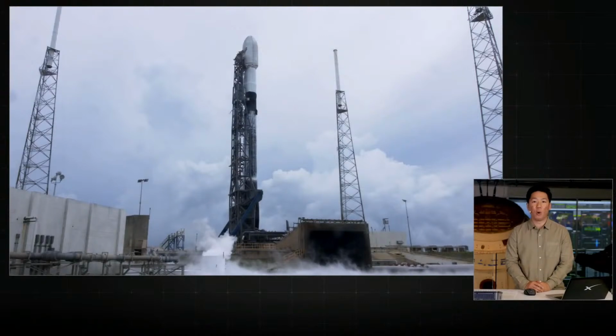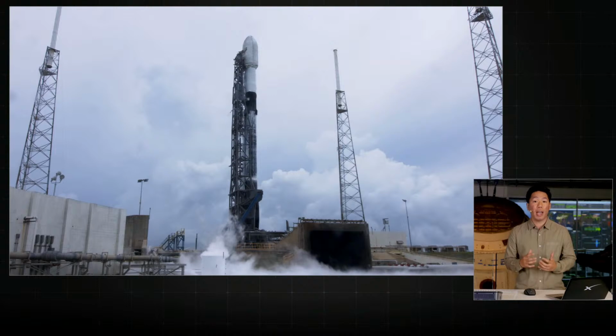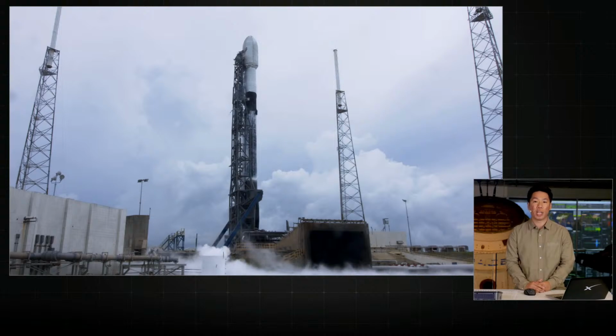So we did have a hold. Looks like the range was a no-go. There might have been an airplane in the area. We do have a backup opportunity tomorrow, but for today, that's going to do it for us. Hopefully you'll join us tomorrow for the next launch attempt of Transporter 2.